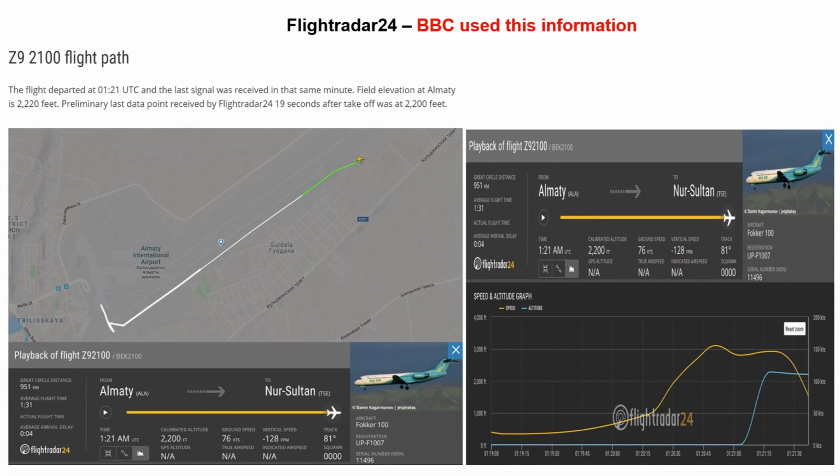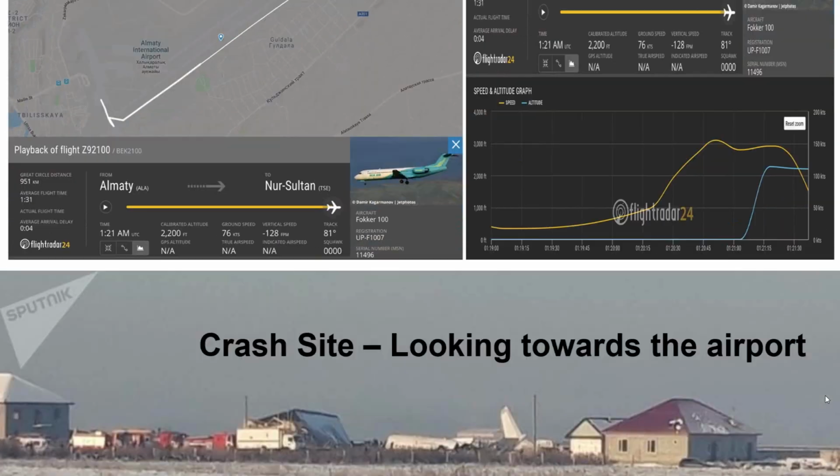Okay, so this is Flightradar, and this is showing you the track. So it took off on this runway and then lost altitude and crashed here. Notice it's in this direction. Okay, so here we go. It went up, came back down again. So no deviation other than to move this way and crash into these houses.